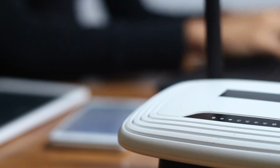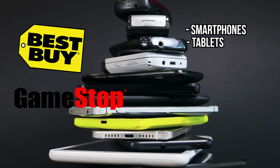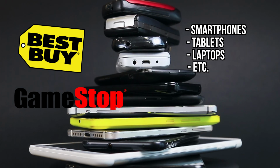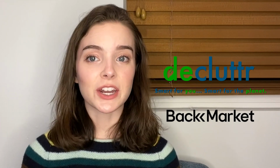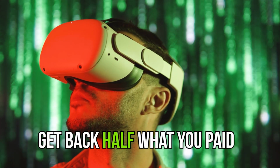Got some old tech sitting around just gathering dust? Why not turn those gadgets into some quick bucks? Places like Best Buy or GameStop might just swap out your old smartphones, tablets, laptops, or other electronic devices for cash on the spot. Sites like Decluttr or Back Market are cool for selling, but if you're racing against the clock, they might not be your best bet. And if you're wondering, a gadget in tip-top shape could get you back half of what you paid, but it all boils down to its condition.